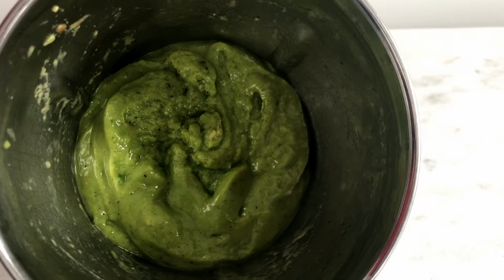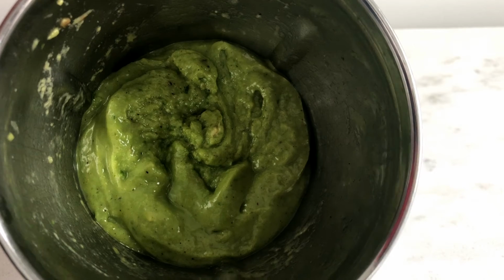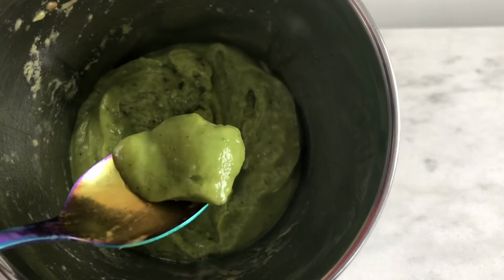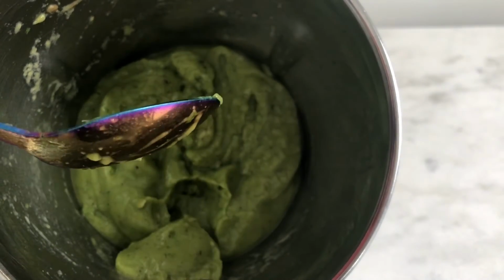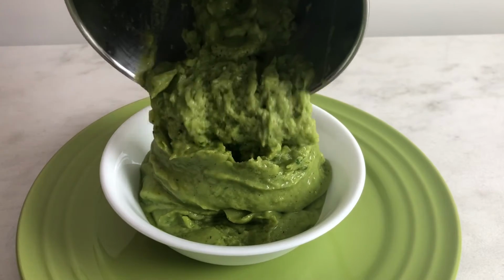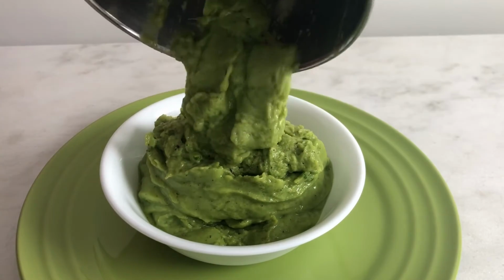Now combine all of them into a blender. If you do not have a high-end blender like me, stop in between and scrape it from the sides and push the fruit into the blade as required. Then blend away until thick and creamy consistency is achieved.